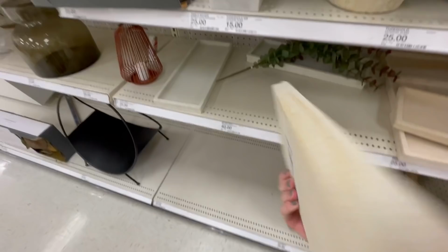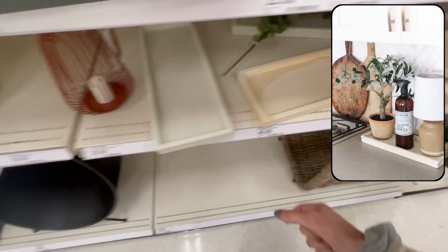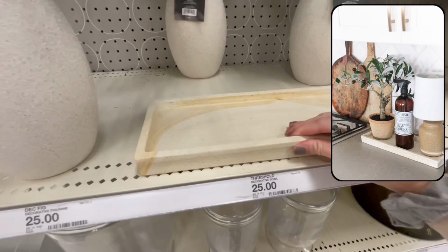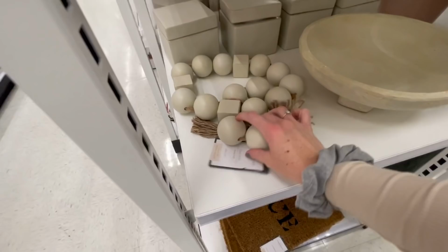I also love these trays. I actually have this in my kitchen. Just have a little olive tree and a lamp and just some cleaner on there. And it's such a cute way to just display some items and intentionally organize them. It is interesting how each one totally looks different with its own veining and stuff like that. But I love the material of it and I just started playing around. It's so hard for me to walk into a fully stocked Target and not style things.